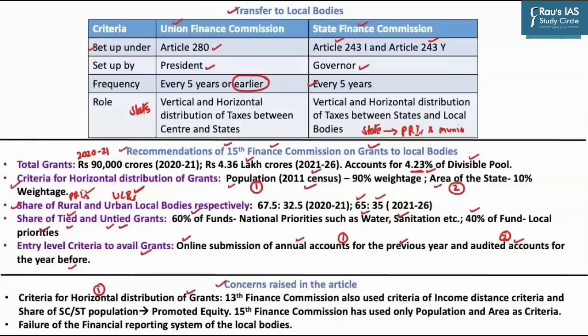Prior to the 15th Finance Commission, the 13th Finance Commission had also used the criteria of income distance. So, as stated before, under the income distance, whichever state is poor, such a state would get a higher share of the taxes. But the 15th Finance Commission has done away with the criteria of income distance, and it has used only the criteria of population and the area of a state, because of which the local bodies in poorer states may not get an adequate amount of resources.